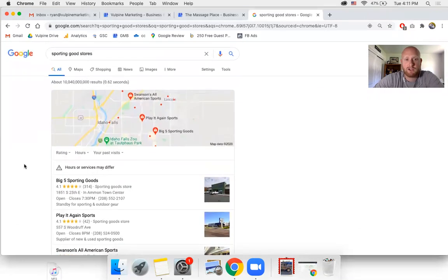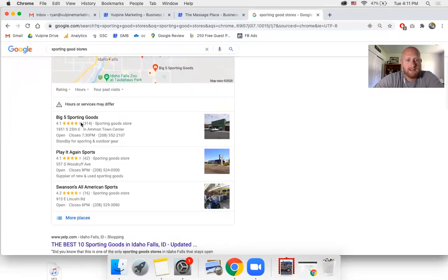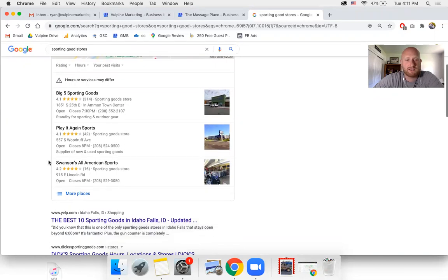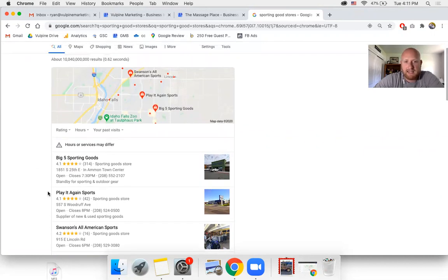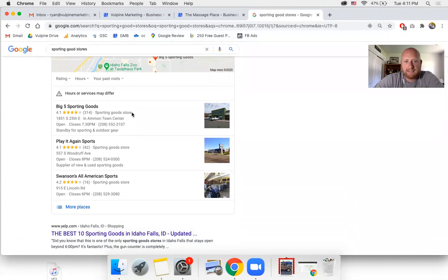So if I search sporting goods stores, I'm here in Idaho Falls, you can see the different sporting goods stores that are showing up for this search. There's a handful of businesses here. Now, what I'm going to be talking about today in particular is this line of information right here that says sporting goods store. That's important because that matches pretty closely what I am searching.